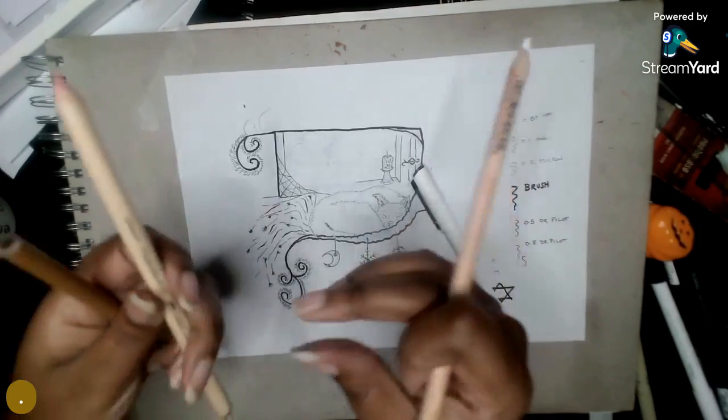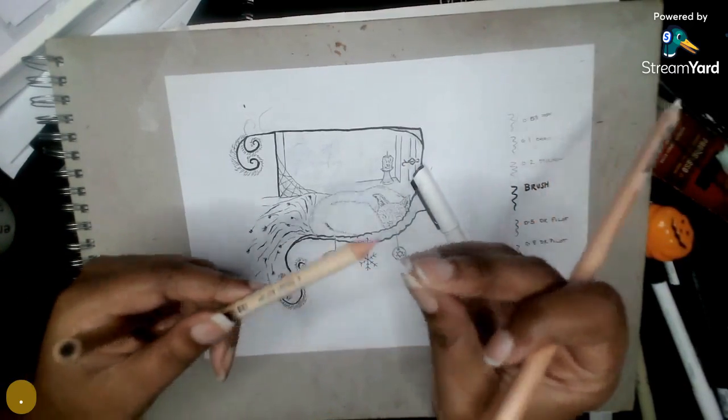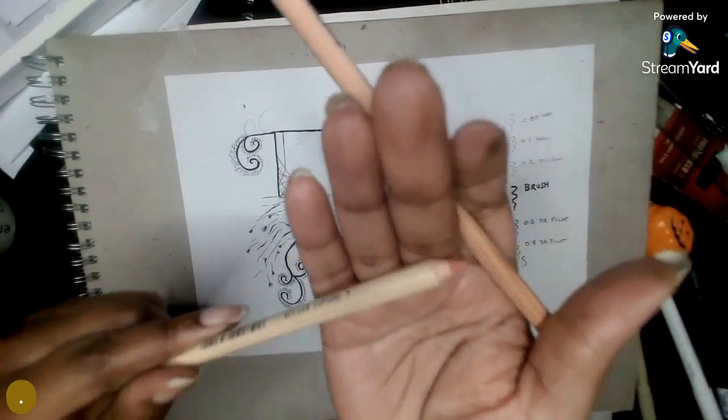This feels like an eraser too. This might actually be a color pencil eraser. I wonder if it is. I'm gonna play with it off stream. I don't know what this end is.